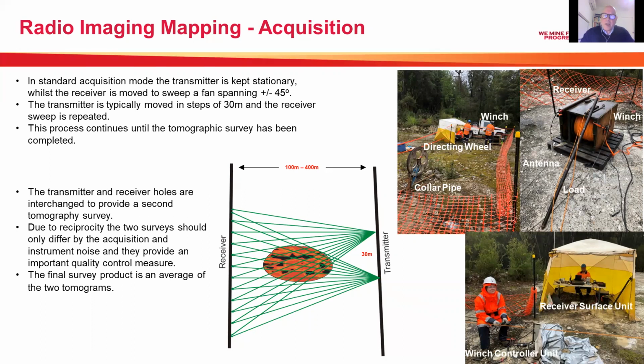You then typically interchange the transmitter and receiver in the two holes and run a second tomographic survey. And so due to reciprocity, you would expect the results from these two surveys to be identical. Any differences would be due to noise in the transmitter or the receivers. And so these reciprocal surveys provide an important quality control measure. And the final survey product would be an average of the tomograms that came out from these two reciprocal surveys.